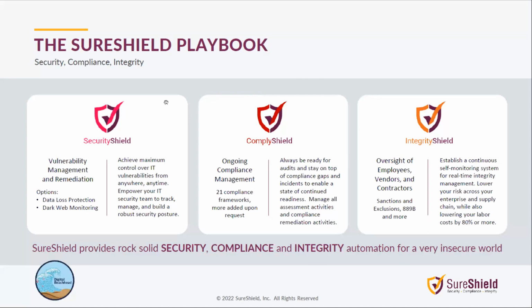They bring the obviously expertise and understanding of what needs to be done and how to get you there. And we provide tools that help make that more efficient and even provide some additional knowledge and information to help make sure you're doing that in a continuous manner. And as Mike said, this will not be a one-time static process. So solutions that you will get through Digital Beachhead and through SureShield will allow you to constantly monitor where you stand at any given time.